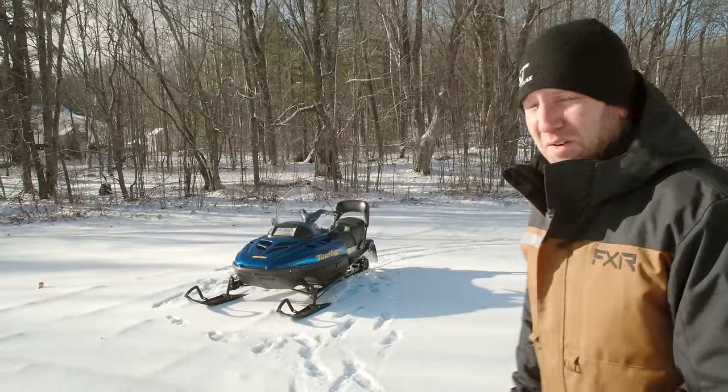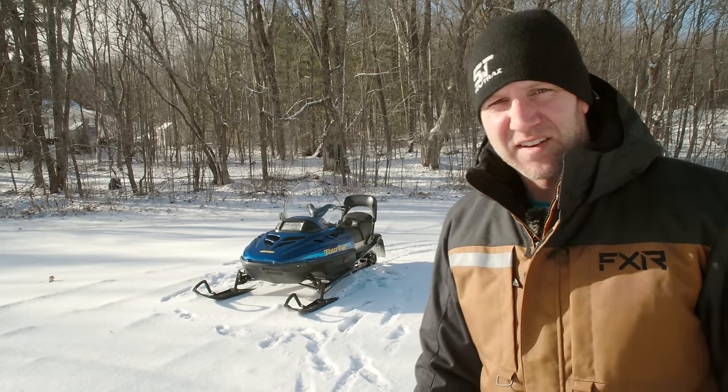So I can't even believe that Ski-Doo let this one out of the bag. I mean, this is a snowmobile that you guys are going to be so stoked to see the walk around on. I'm literally buzzing with anticipation because this right here is a 2000 Ski-Doo Touring E.